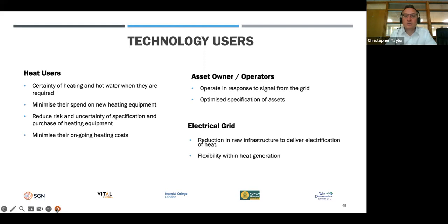In terms of the asset owners and operators, they want to operate in response to signals from the grid, mainly pricing signals. And they want to optimize the specification of those assets to make sure they're not over-installing assets that will be underutilized or under-installing assets that wouldn't meet the utilization requirements. And then finally, the electricity grid, transmission and distribution, want a reduction in new infrastructure to deliver electrification of heat, i.e. new grid connections, and they want flexibility within the heat generation. Next slide, please.